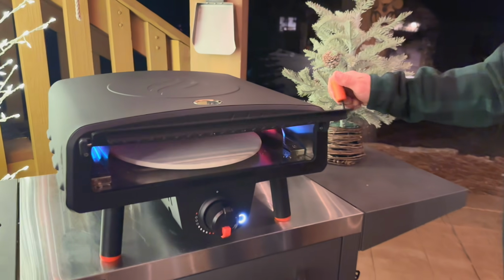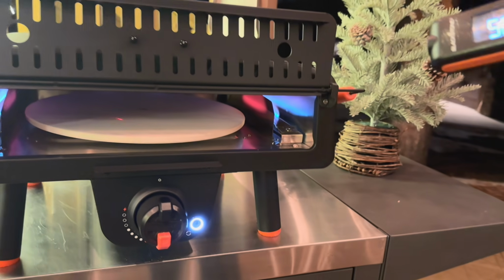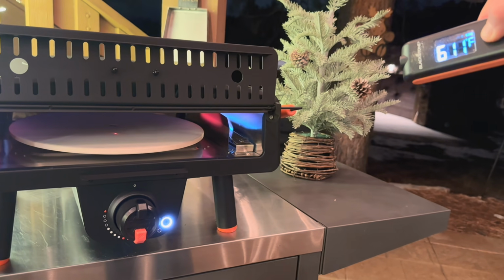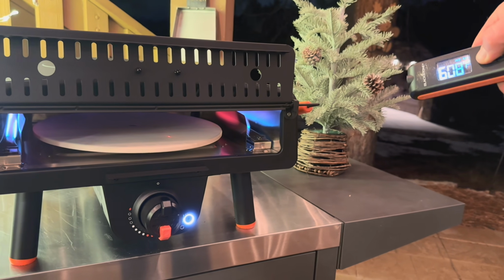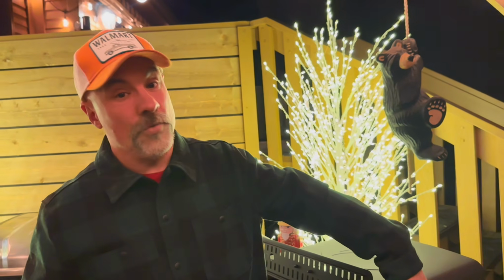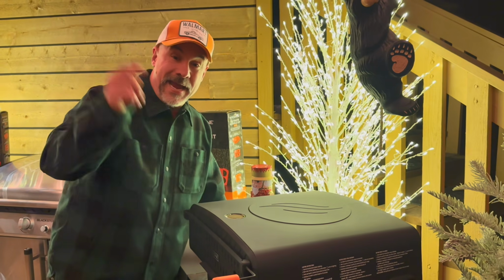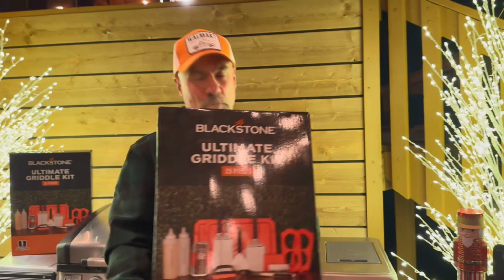I just started heating my pizza oven up. Let's do a random stone temperature so you can see what kind of temperatures you can achieve. Look at that. We're already up to 609 degrees. You can get close to 1,000 degrees on this stone, and you're never going to see another price like $147 again. This is live at walmart.com right now, and backed by popular demand, the 25-piece tool kits.